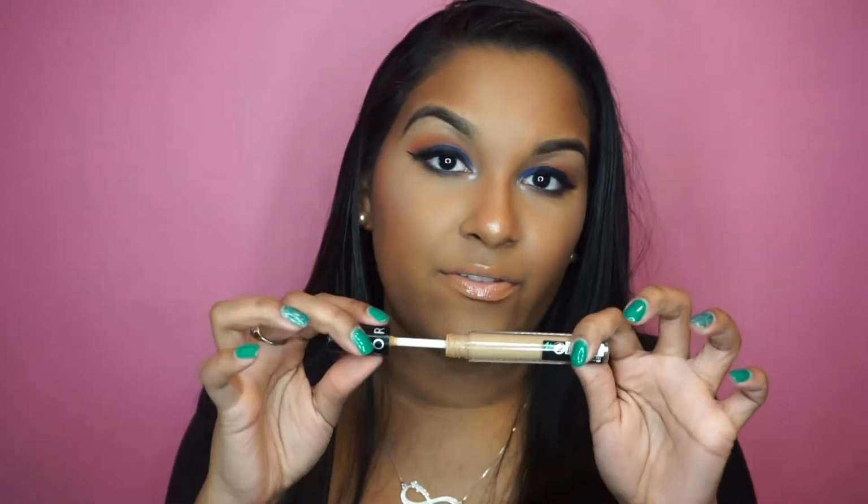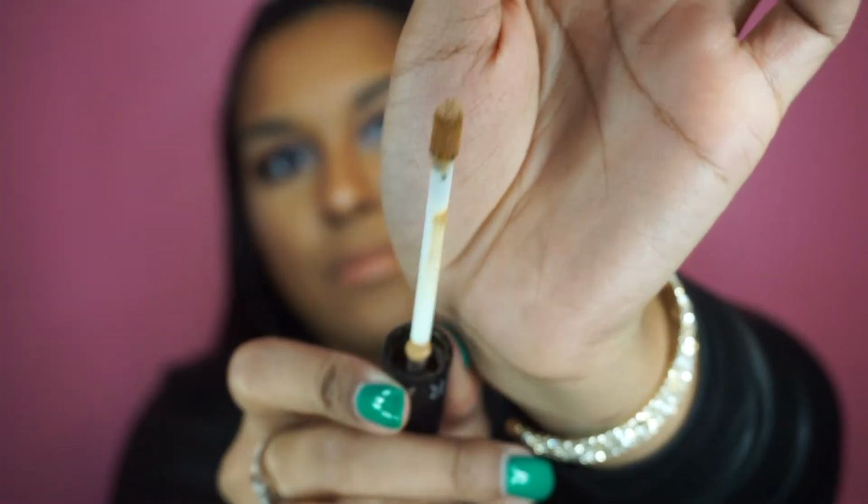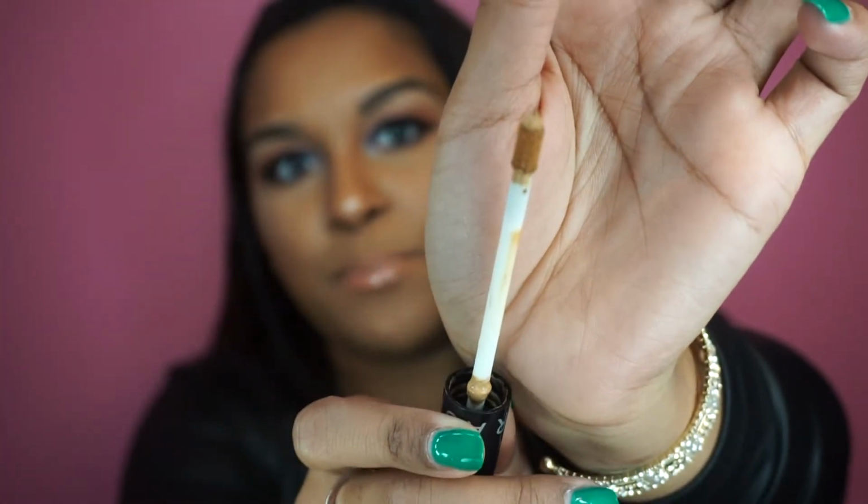I couldn't stand the packaging, and I'm pretty sure that they redid the packaging on this, because it was this weird ball tip. The concealer would only come out on the tip, and it was really hard to get product, and a lot of people were complaining about it. So I'm pretty sure that they actually did redo the packaging. I could be wrong, but I think that they did.